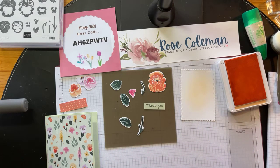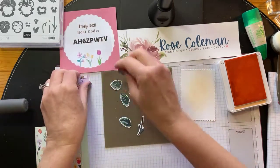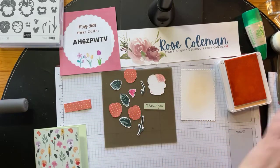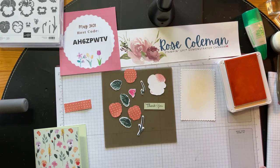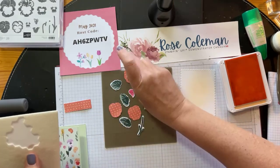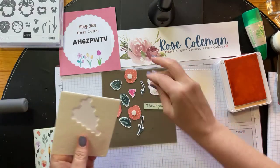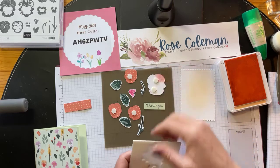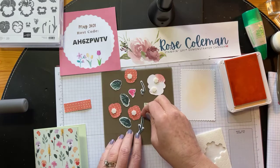Okay, so now we're going to build our background. We're going to take all of our flowers, bring them on in here, and I'm going to put all of these on dimensionals. So let's grab my package of dimensionals here. And I'm going to put one on each of those blooms and two on my big bloom. And there we go.